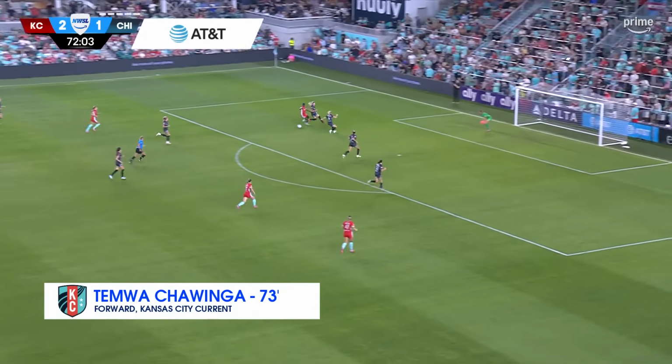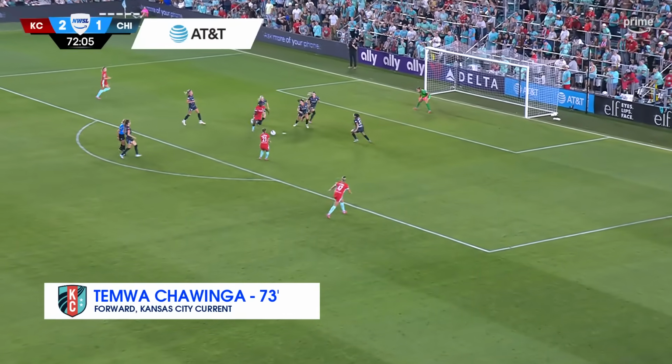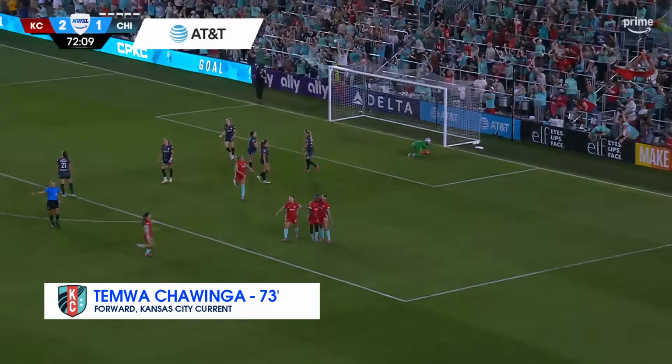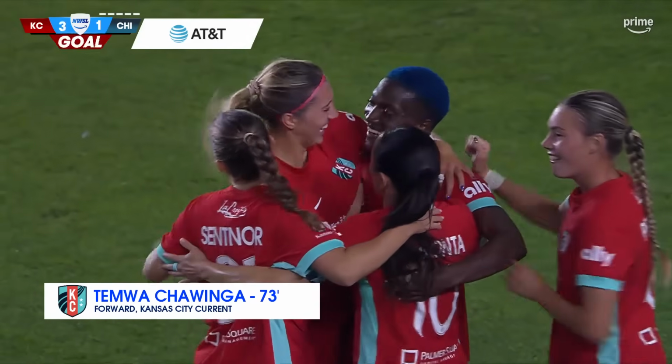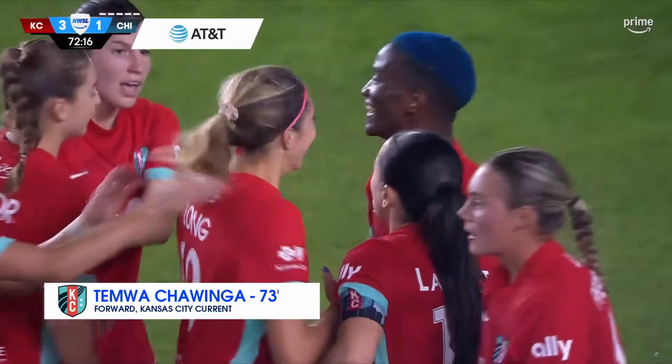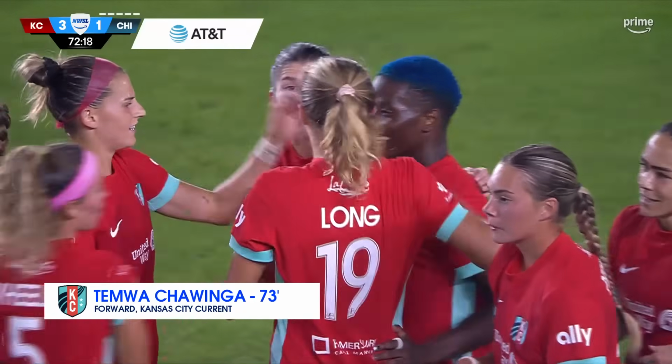Here's the ball through to Chawinga. Chawinga keeps it alive. Chawinga! A goal-scoring inevitability! Back atop the charts, 14!